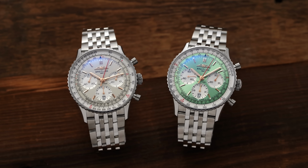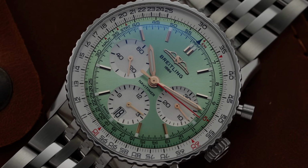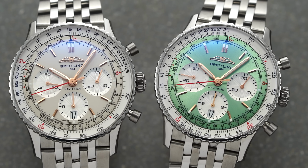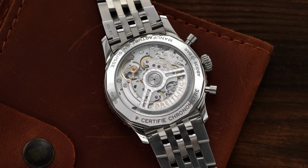Speaking to the use of color on these dials, we have a more matte silver, almost cream tone on one dial, with a striking mint green with a metallic sunray effect for the other. There are other dial variations within this collection as well, if neither of these are going to appeal to you directly, with some additional variety at each of the different sizes, offering some flair to the now 70-year-old framework. Turning the watch over and set beneath a sapphire exhibition caseback, we have Breitling's in-house chronograph caliber, the B01.